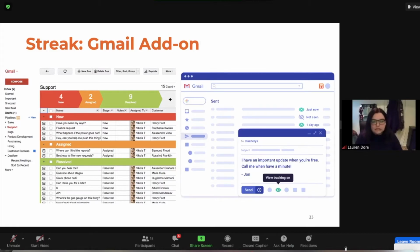And last but not least, this is Streak. Streak is great, especially if you have a shared inbox. It helps you organize emails through pipelines. So you can assign emails to different people. You can have a tab for new emails that came in, and emails that have already been addressed. But the big part about Streak that I really like is you can see when people have opened your emails. You can see when they've looked at them. So it helps gauge whether or not they saw it and didn't care, or if it's time to follow up. So that's a great tool as well.